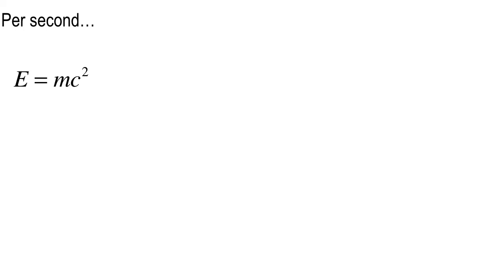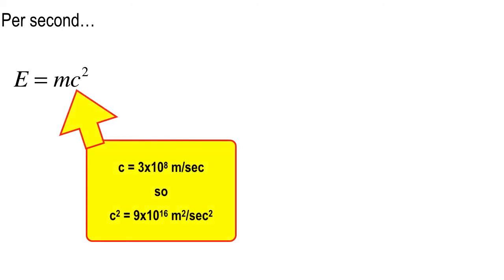E equals mc squared. All right, so c is the speed of light. Go ahead and write it down. I think we already know this. 3 times 10 to the 8 meters per second. All right, 300 million meters per second. 5 light seconds between the sun and Earth.